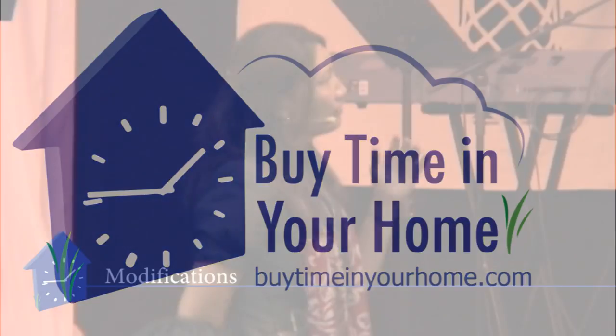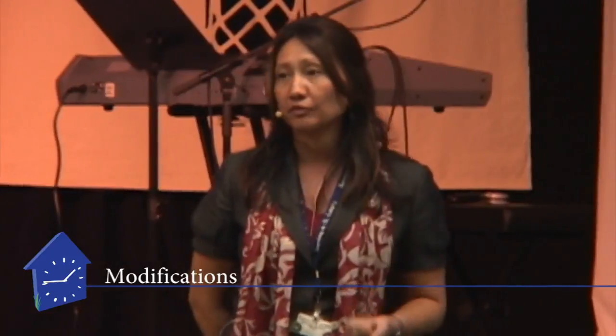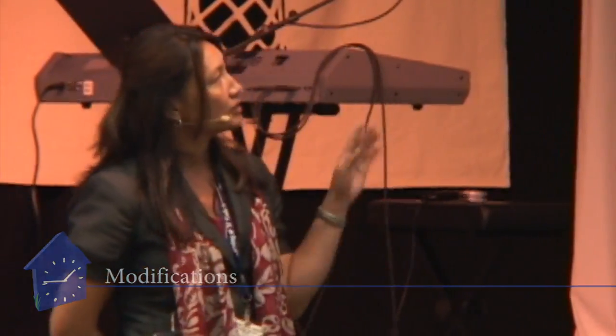So now we're going to talk about the modification or refinance process. I'm not going to spend too much time on refinance. If you have equity in your home, if you have good credit, if you're still paying on time, traditional refinance options are available, and most of us know how to do that. Okay, so I'll touch on it just a little bit.